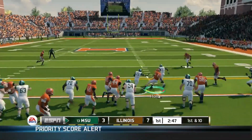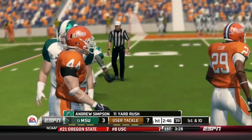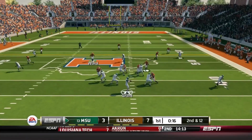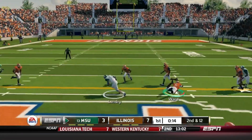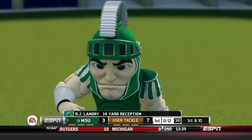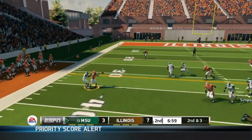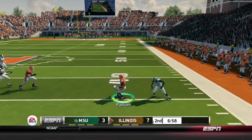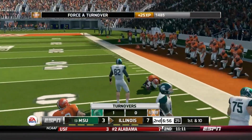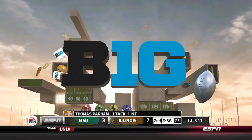Ensuing play, here's Michigan State, handoff to Simpson as he gets an 11-yard pickup. And he'll pick up the Sparty first down. Second and 12. Grant. Pass. To Landry, as he'll connect for a first down, all the way down to the 42-yard line for a 14-yard pickup. Here we go, second and 3. Pass intercepted by Parham. Here he goes on the right side of the field. He'll go all the way down to midfield as Illinois gets their third straight game with an interception.